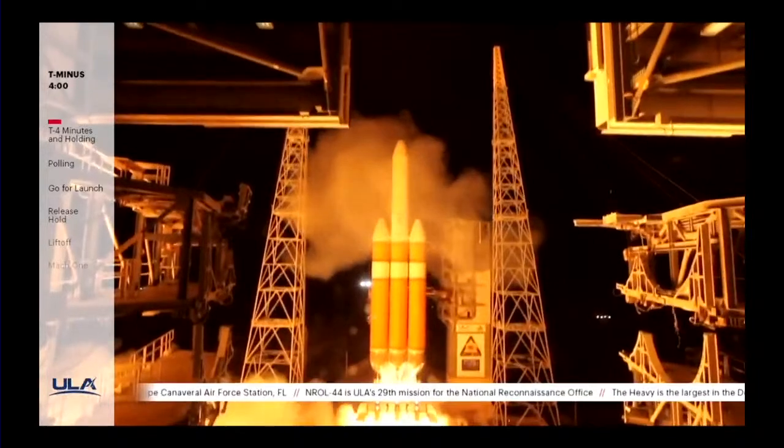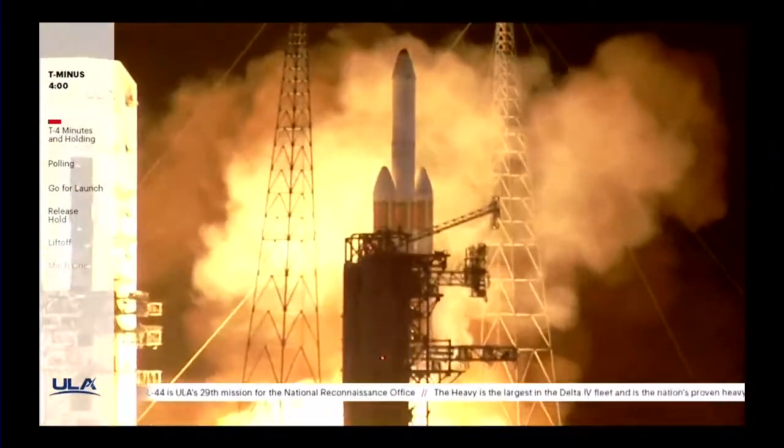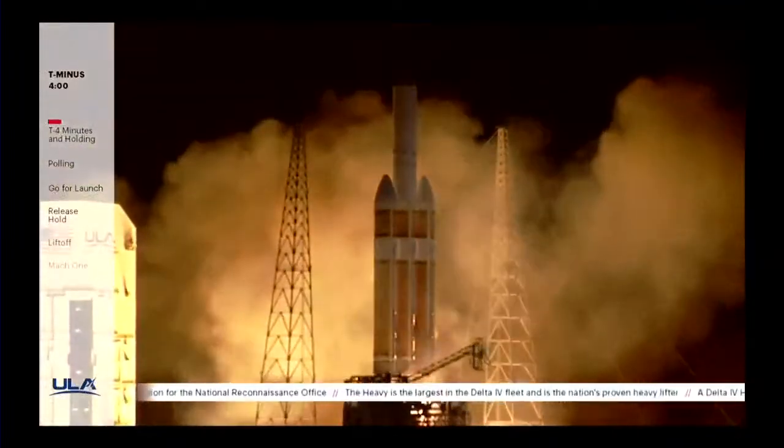Liftoff of the United Launch Alliance Delta IV Heavy rocket carrying the NROL-32 mission for the National Reconnaissance Office.